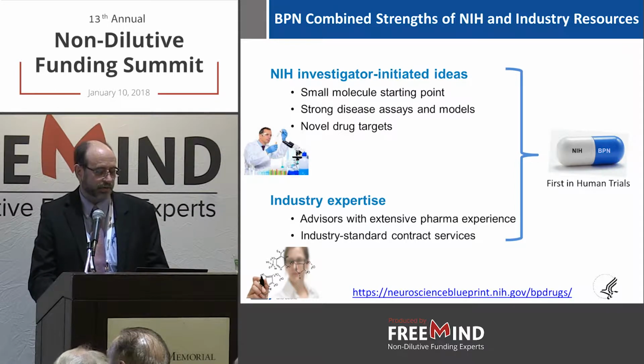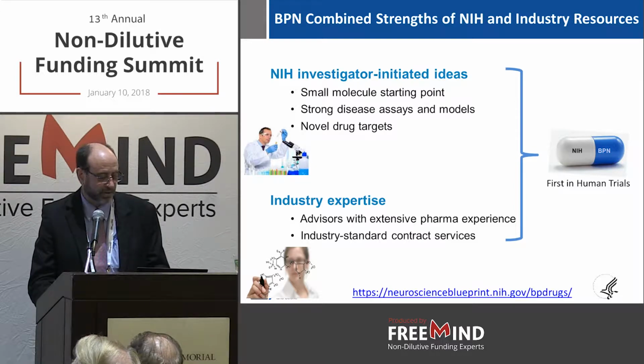We're going to take your ideas, your small molecule starting point. You must come in with a small molecule starting point. Your strong disease assays and models. You've got to have good preliminary data and hopefully have some novel drug target, although you don't necessarily have to know the drug target. It can be a phenotypic screen. I should point that out.